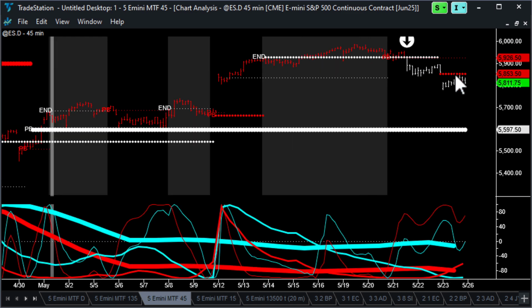That means we're heading down. These things need to go pullback to end of trend on the way down, so all that energy is going to be moving us down.